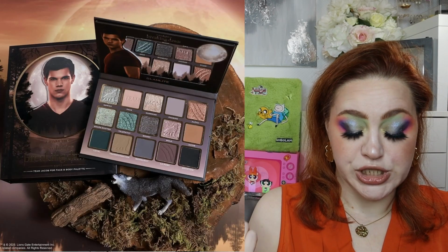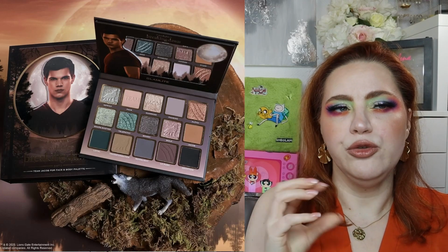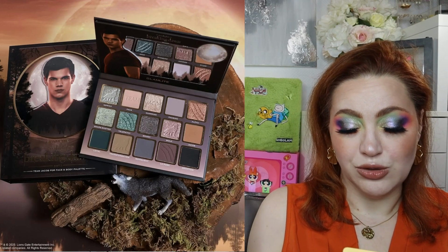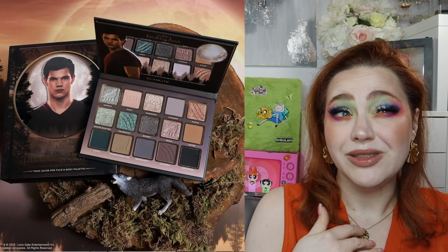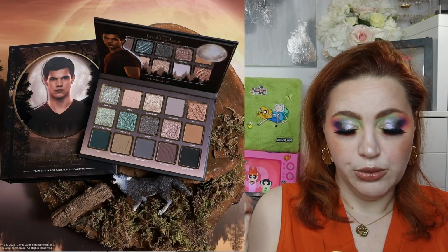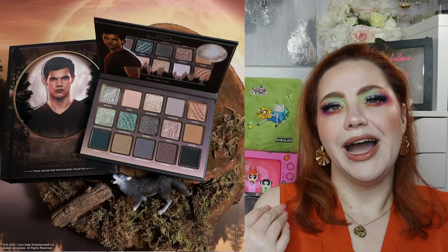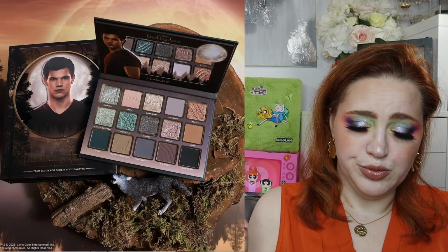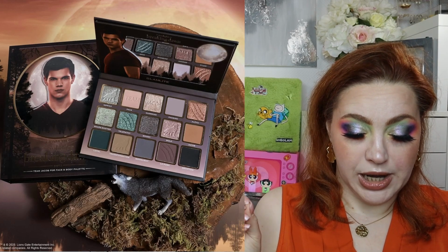Then we do have Jacob's palette. Jacob's palette, I think, is beautiful. For me personally, that would be the palette I would pick up, because we also have a sage green. We have a bluish gray, which I like more than a true gray on me. We also have those warm tones, orangey brownish shades. I do like them more. I'm just saying. So for me, in this case, it would be Team Jacob, just saying. We do have the I Do highlighter, which is gorgeous, really, really pretty.